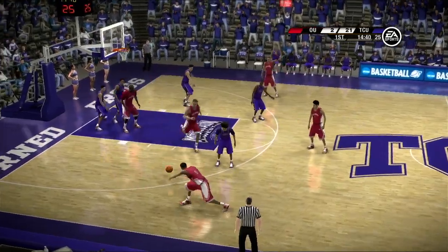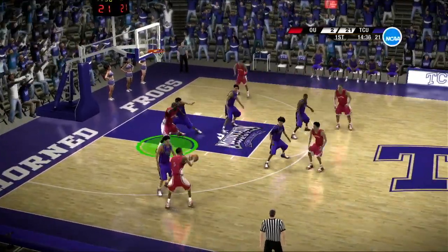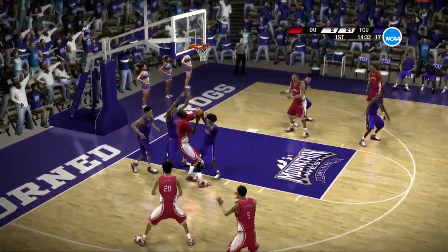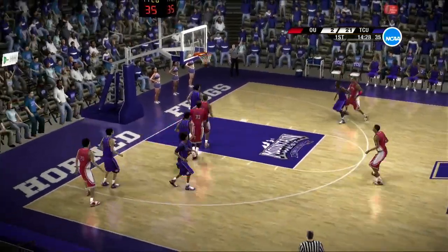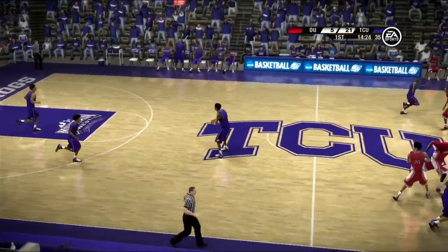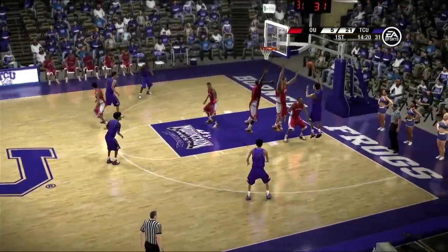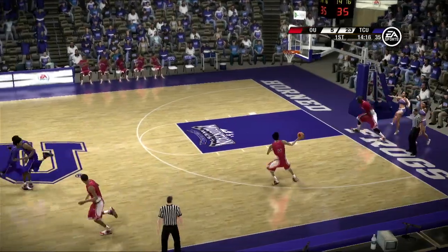Isolated on the outside. They're working around the arc, looking for the open jumper. Here's the trap. In the paint. He launches a three. He buries the shot. Tries for two. Great play to take that to the basket.